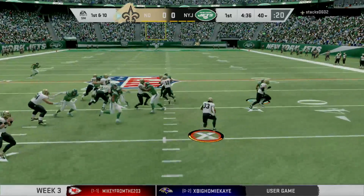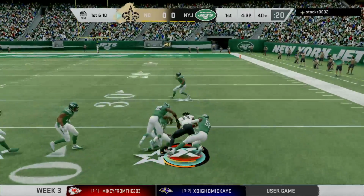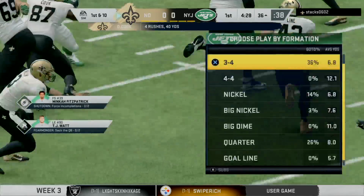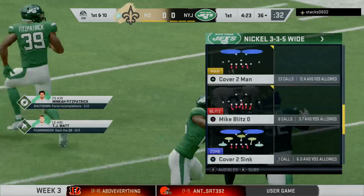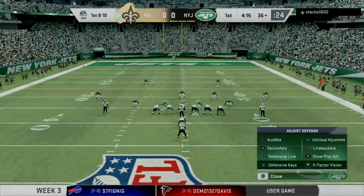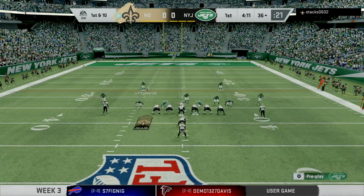Now they try the right side here, and an alley to run. And they'll get this well past midfield before being stopped just before the 35. Good yardage as he rumbles for 24 and a first. So in Jet territory now. Here's 1st and 10 at the 36.